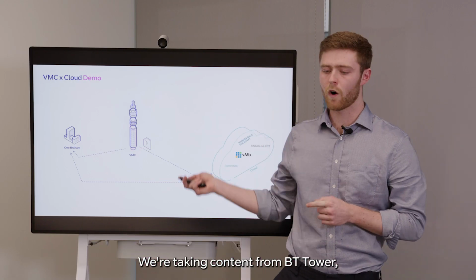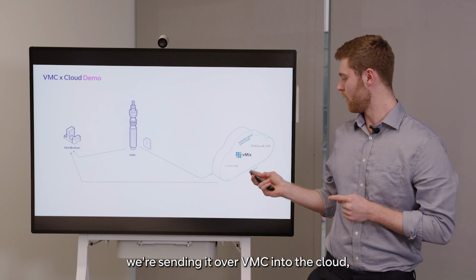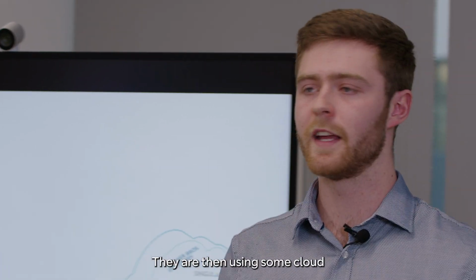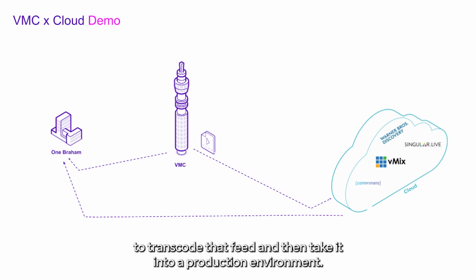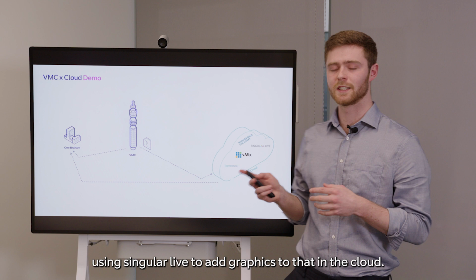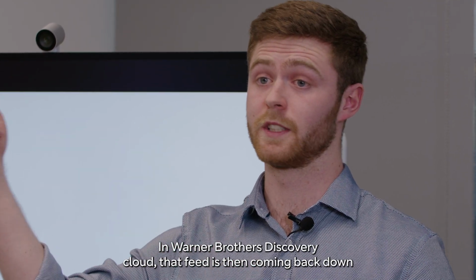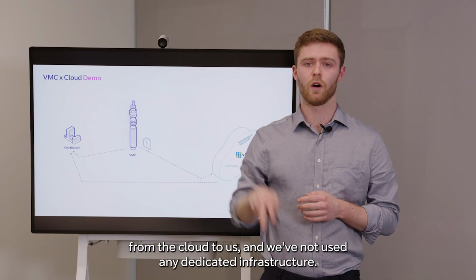We're taking content from BT Tower, we're sending it over VMC into the cloud, where we're partnering with Warner Brothers Discovery to do this. They are then using some cloud production tools, including Comprimato and vMix, to transcode that feed and then take it into a production environment. We are then live over an internet link using Singular Live to add graphics to that in the cloud, in Warner Brothers Discovery's cloud.